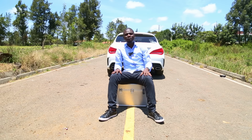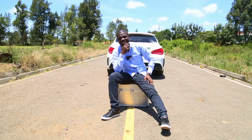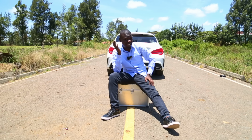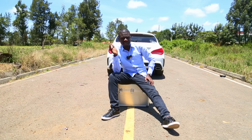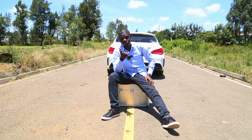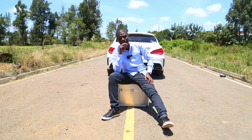Nice. So let's talk about value for money. How much will this car set you back? This car will set you back anything between 2.6 million Kenya shillings to 2.75 million Kenya shillings. And that depends on the quality, the mileage, and the options that you get, because there are different options and trims you can get on this particular car.